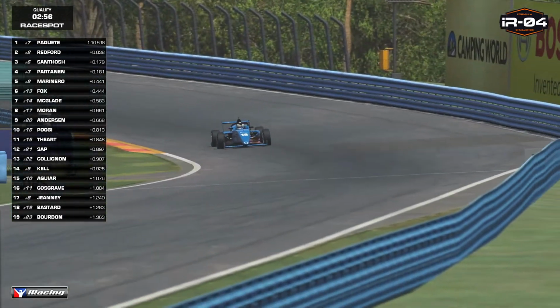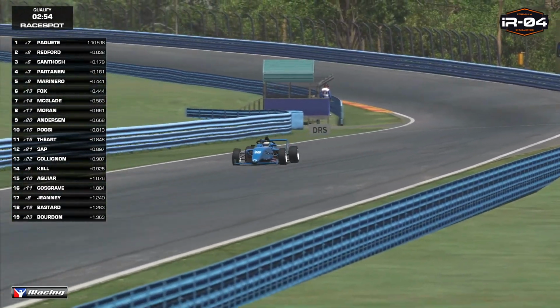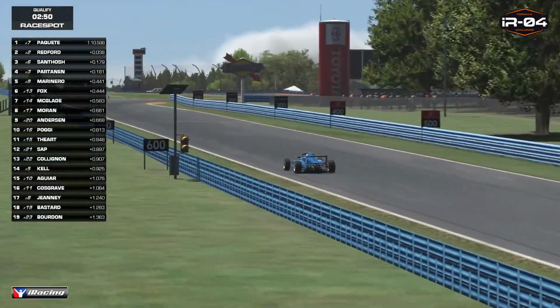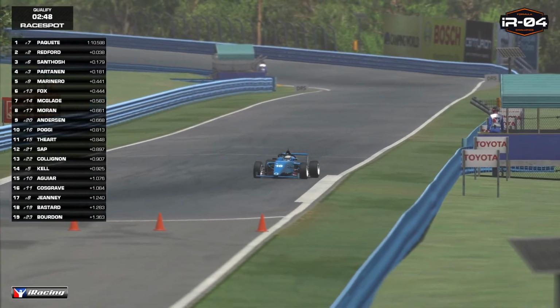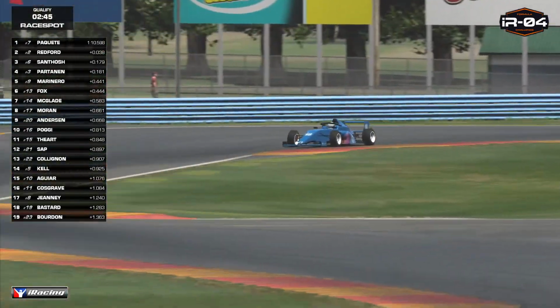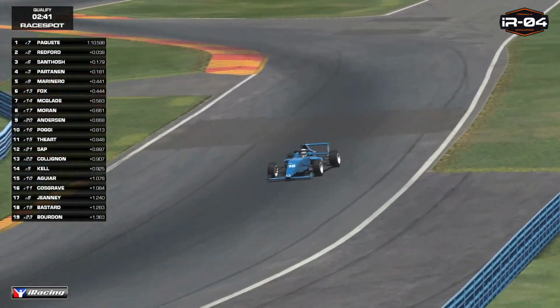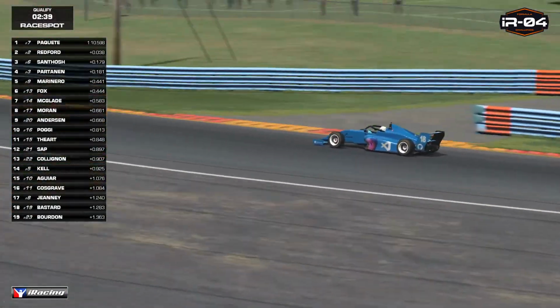We're on board with Maraneo as he goes through turn 1. He, at the moment, is inside the top 5. 4 tenths covering the top 5. That is a bigger gap than I certainly would have been expecting. But look past that, behind him, Fox and McGlade and Moran as well. They are quite close behind, relatively speaking. So again, as we saw with the Red Bull Ring, it should be quite a close fight amongst the midfield.